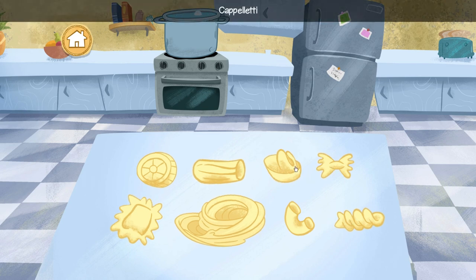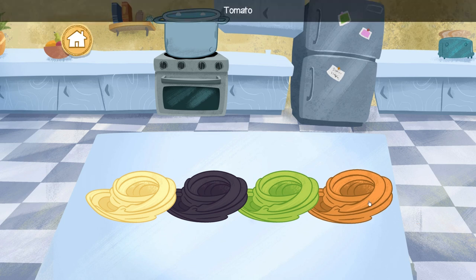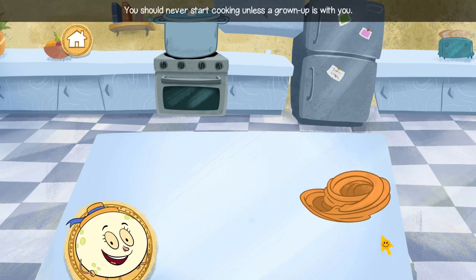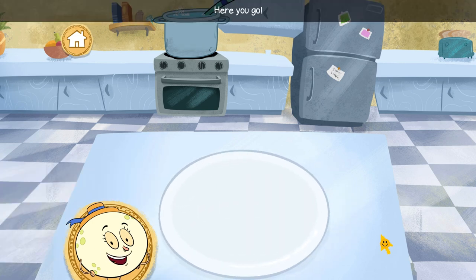Farfalle, cappelletti, rigatoni, rotelle, ravioli, fettuccine, macaroni, fusilli. Now, choose a pasta flavor, which gives the pasta its color. Tomato, spinach, squid ink, plain. You should never start cooking unless a grown-up is with you. Let me add this to the pot for you. Here you go.